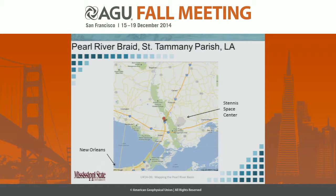All right, so the area that we're collecting this data in is called by the locals the Honey Island Swamp. As you can see on this Google map, it's the Pearl River State Wildlife Management Area in the lower half, and it's a National Wildlife Refuge in the upper half. I put this map in here for context. This is a lot of result from Katrina having hit the coast.